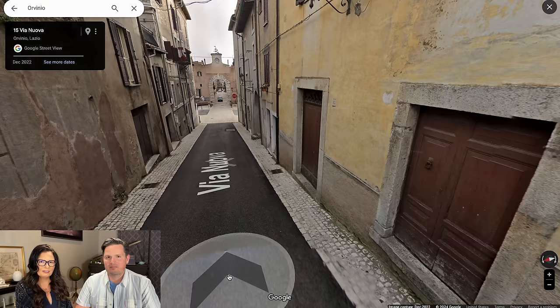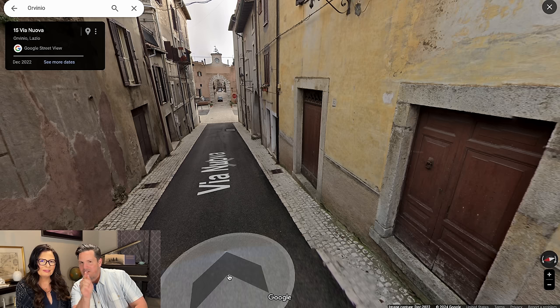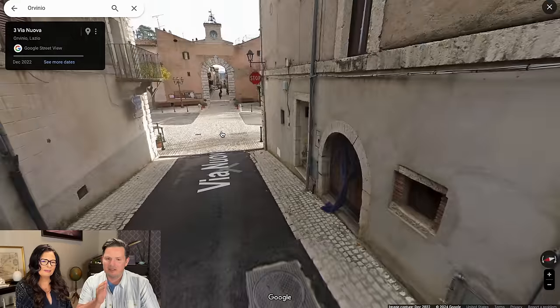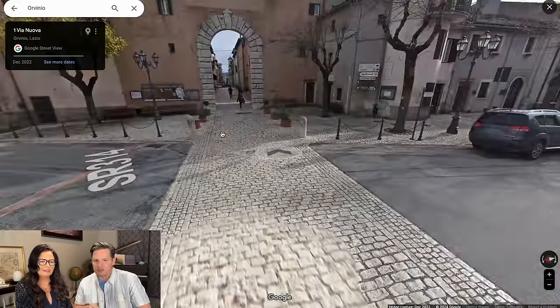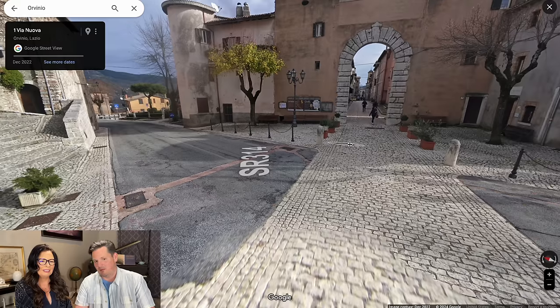We thought it would be a good idea to do another wander through the town, not to the house this time, but right through the middle. Let's check it out. So we head this way. Look at this arch. Let's take a look to the right. What do you think about that?